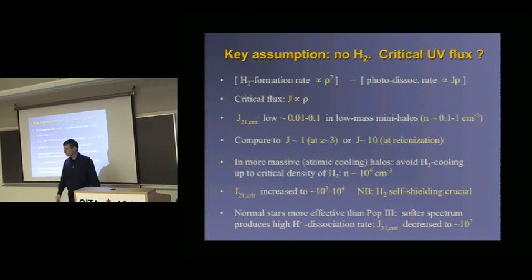Hopefully you're familiar with the units of J21. For reference, this unit is such that at redshift 3, the background radiation in the universe is about 1. Or another way to compare this is, at reionization it has to be about 10. If you put 10 eV per hydrogen atom in the universe at redshift 10, this background J21 would be about 10. That's the natural level of the background just before reionization. It is very low, so that's good in the sense that maybe we can kill the molecules.